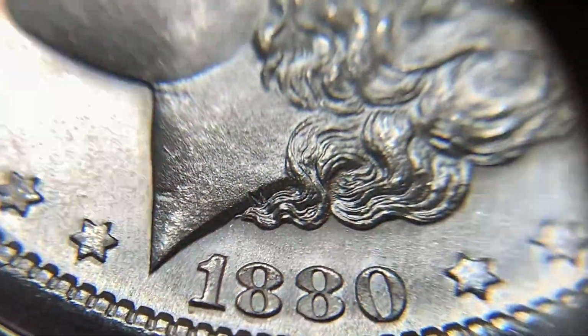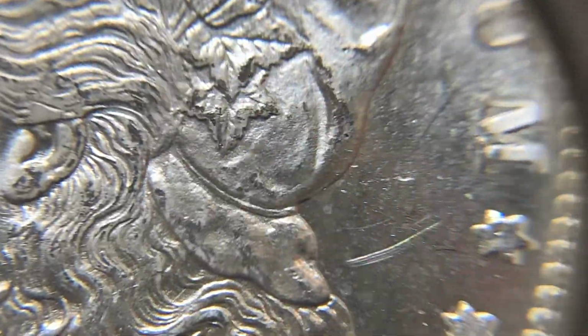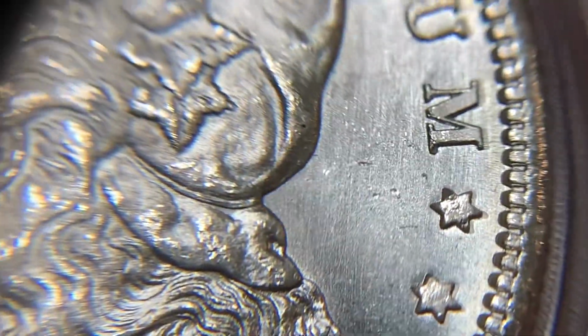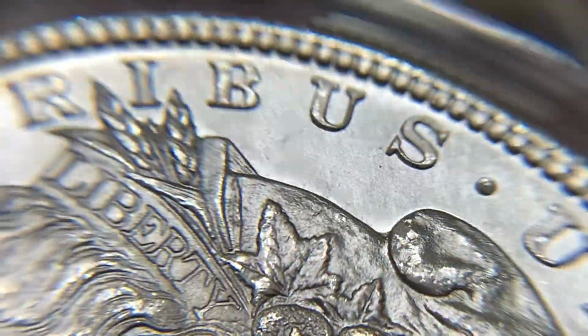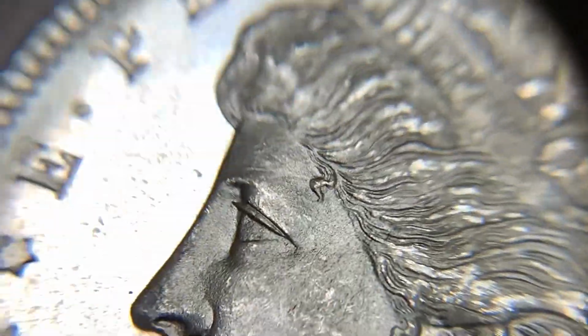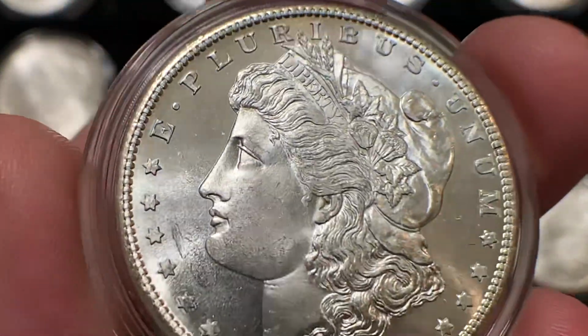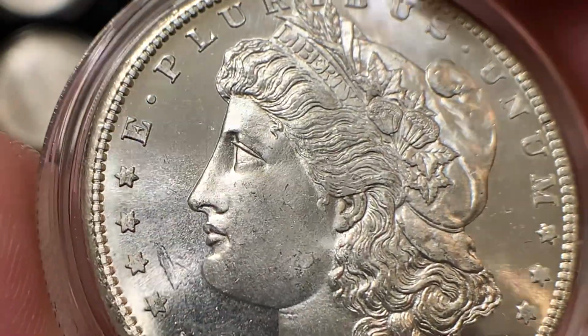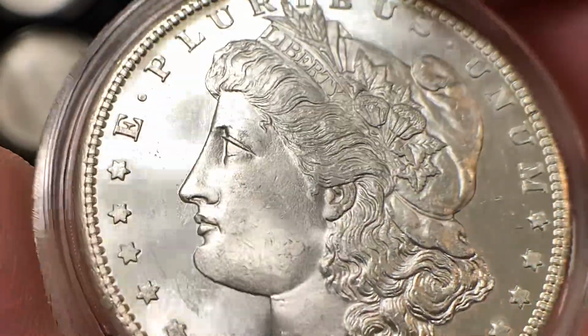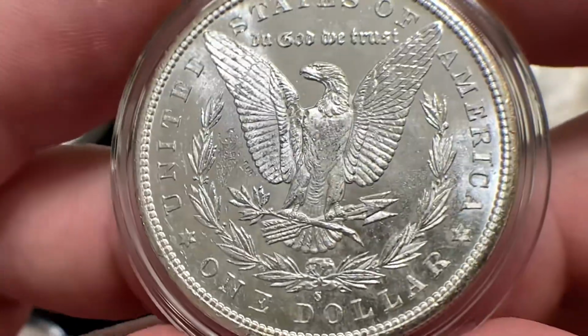Again, just a beautiful, beautiful coin. So this is an 1880-S, the third year struck at the San Francisco Mint for the Morgan dollar. Again, this is a beautiful quality piece on the obverse, and that's kind of why I'm showing you this coin. I picked this coin up raw, just as an example. I didn't pay too much money on it because I don't know what they're going to grade it as.